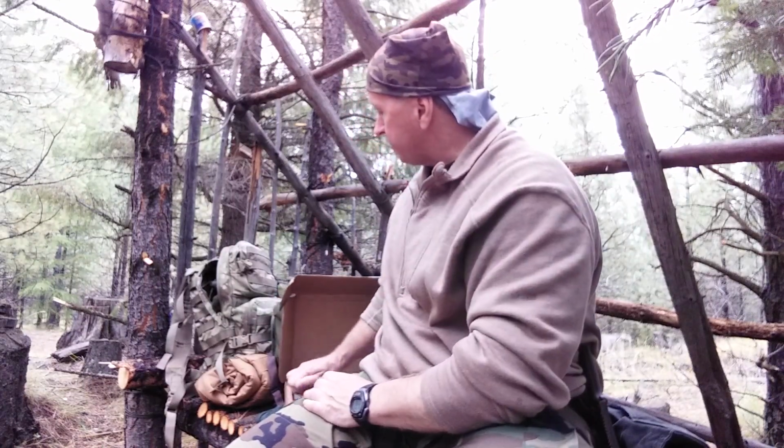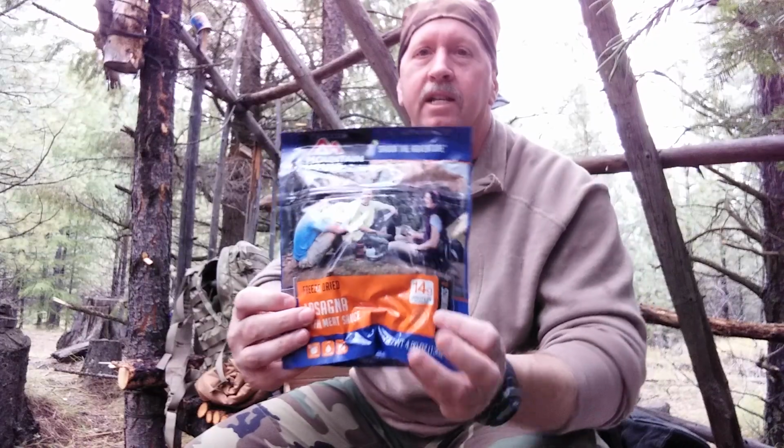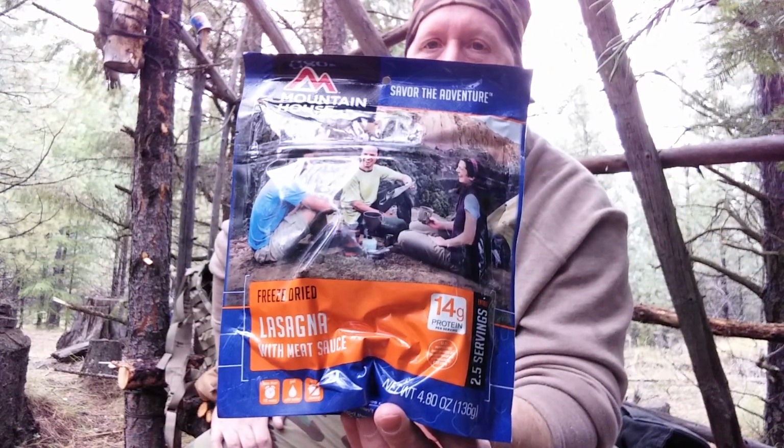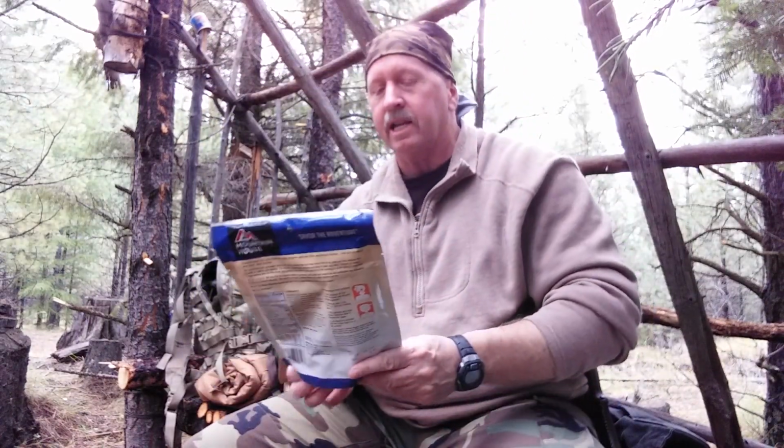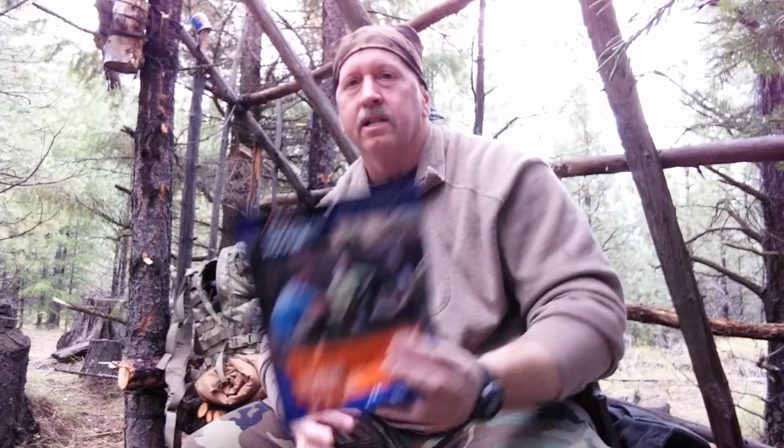Okay, first thing, big plus for me, lasagna is my favorite Mountain House flavor. So that right there is awesome. I carry these in my backpack when I'm out. I keep them at home for power outages, keep them in my vehicle, and we'll put a few away up here in ammo boxes or whatnot. Lasagna, Mountain House.